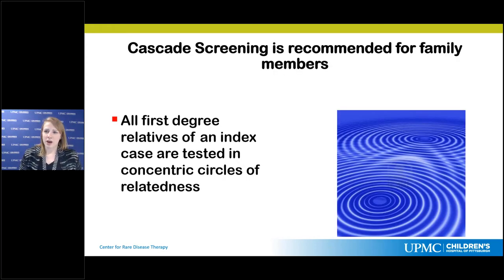We generally recommend that all first-degree relatives of the individual diagnosed with cardiomyopathy in the family be tested. This is kind of like concentric circles within the family. First-degree relatives for a child would include siblings, potentially, but most importantly, parents. We've also sometimes recommended or encouraged aunts, uncles, cousins, as well as grandparents to get screened based on what we learn as other family members are tested and undergo cardiac evaluations.